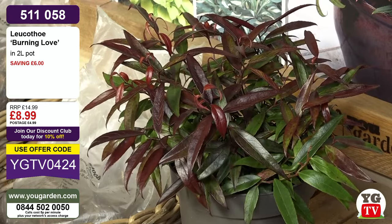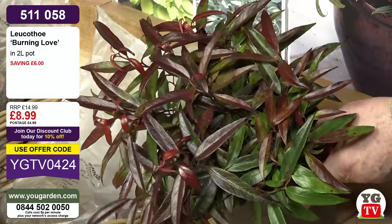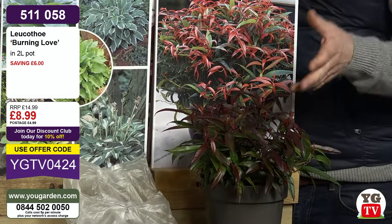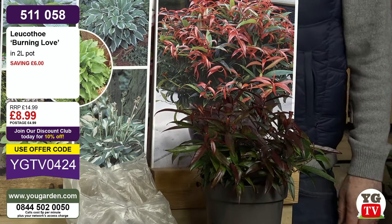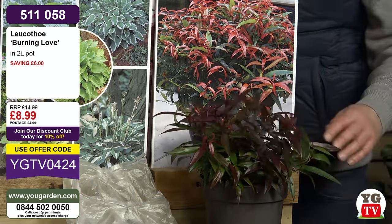5-1-0-5-8. Whatever you call it, you are going to be delighted with it because just look at that foliage. By any other name, it's still a gorgeous plant, isn't it? So, let's face it. Grows to about, quite compact, 70 centimetres-ish? Yeah, quite a slowish growing plant, a compact plant. Now, you think this plant has been outside, we're in the third week of January, how magnificent does that look?